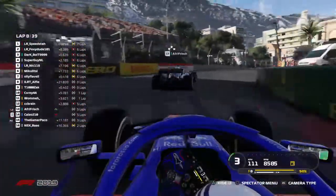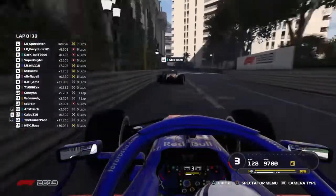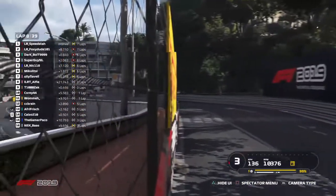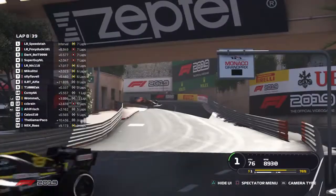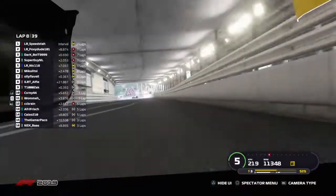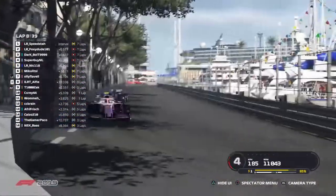Now what has happened to Calzo? Has he made a mistake or has he got damage? Looks like damage on the left hand side of the front wing. It is indeed. He's lost the end plate. So he's dropping down the field. So these guys all out on the hard compound tyre. All these guys down here have all made stops.